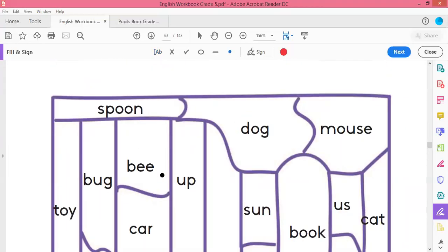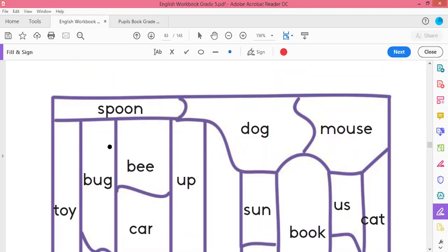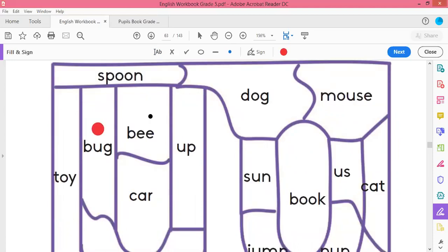You say yes or no if the word has a sound. If the word has the sound, you say yes. If it doesn't, you say no. Spoon? No. Dog? No. Mouse? No. Toy? No. Bug? Yes. I'll color this one. Bee? No. Up? Up sound? Yes.